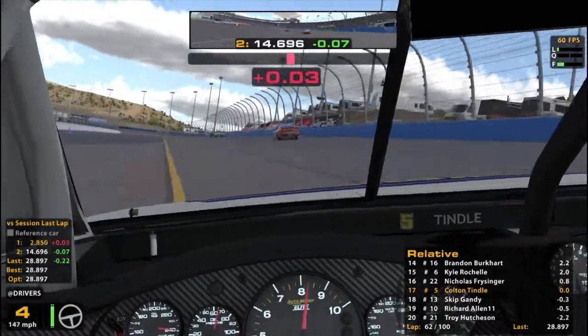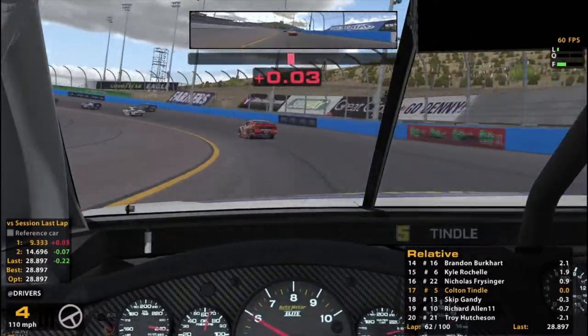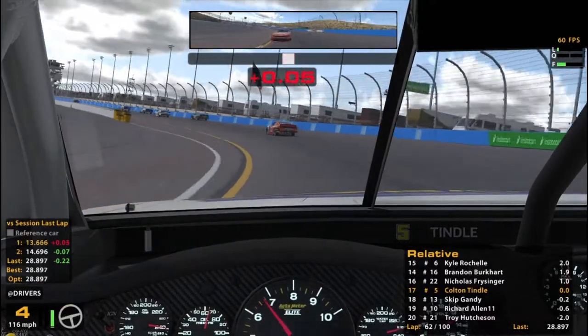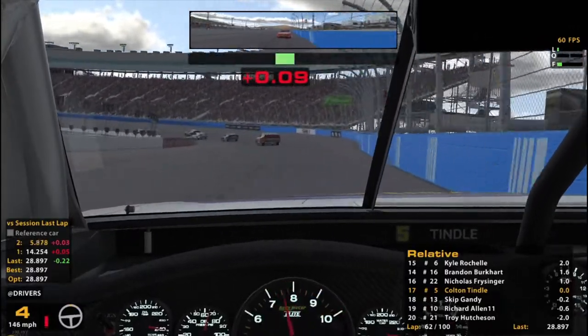Feels like it's loose, but in a bad way. It's not loose center or corner. It's loose when I'm trying to get on throttle on exit. That doesn't help me much. It would help me more if it was turning center or corner, not when I'm trying to get back on the throttle, like right now. Every time I try to exit the corner, I get sideways.